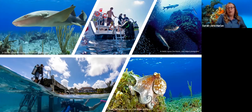We have year-round visibility also. 100 feet is the norm, but in the summer months when it is a little calmer, you can get up to 150 to 200 feet of visibility. It's fantastic diving in the Cayman Islands. We have a fantastic mix of wall diving, wrecks, and we've got gorgeous reefs that are teeming with those little critters that macro photographers love, people like myself. The Cayman Islands are consistently voted one of the world's top dive destinations, and I think these pictures show exactly why.